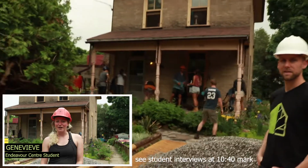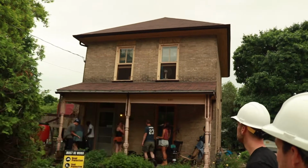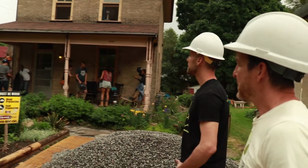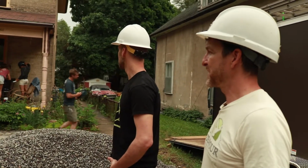So this is our full-time renovations program, our project for this year. Over 5 months, this group is going to transform a 100-year-old concrete block garage that was added to the house just a few years after it was built, and has been a mechanic shop, a garage, a workshop over the years.